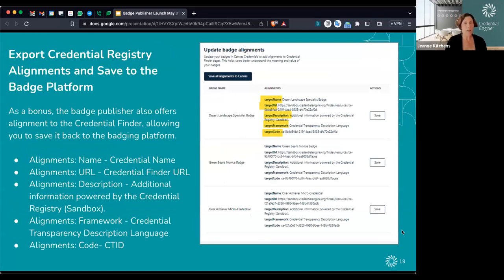And I also mentioned that the tool will give you back the alignment to the data in the registry, and it's really great to save that with your badges. With the Canvas platform, you can just click save. You're seeing a screenshot here on the right where, with the badges I created, I was able to save my credential registry alignments back to my badge automatically by clicking save all alignments. And that is a direct mapping to the badge specification that you see on the left there. So that is a super important added bonus.